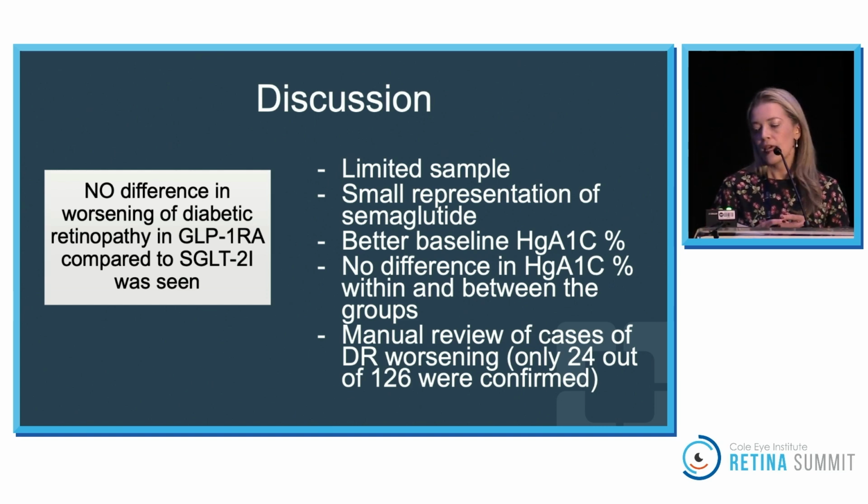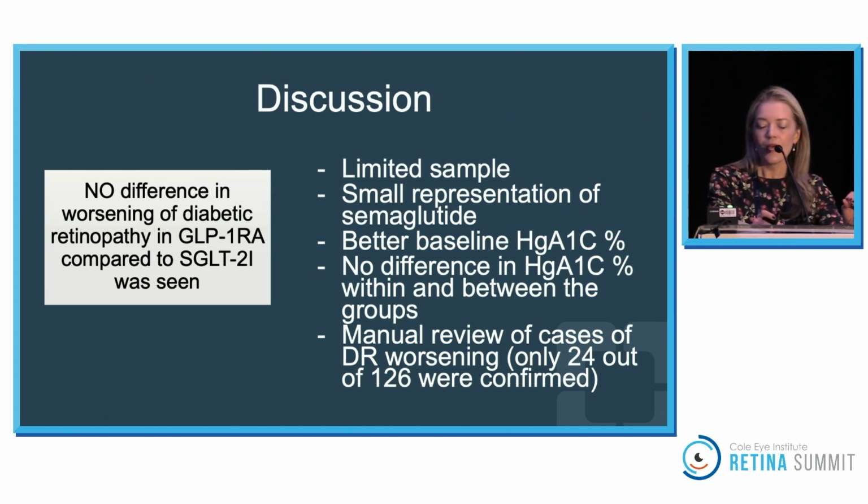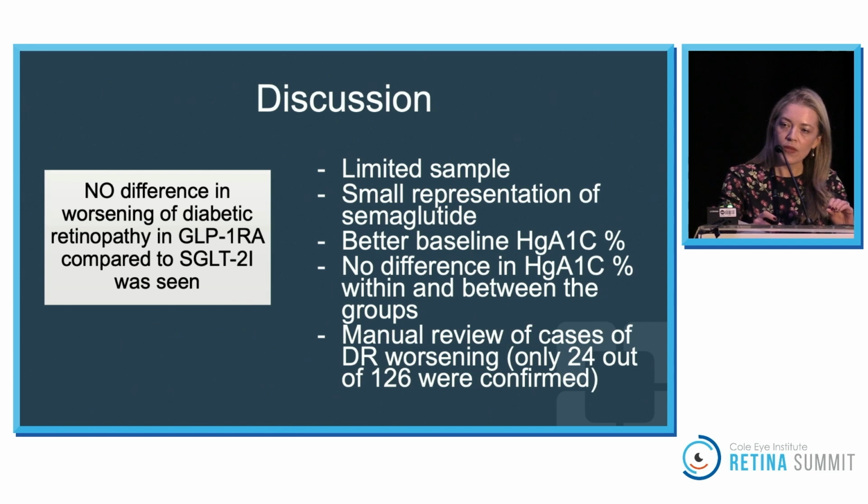potential worsening? The other interesting thing I was thinking about is, like I mentioned, when we initially did the pool for any worsening, we actually identified 126 cases of worsening. But when we manually reviewed them, only 24 of them were real. The majority of it was actually transition of care.